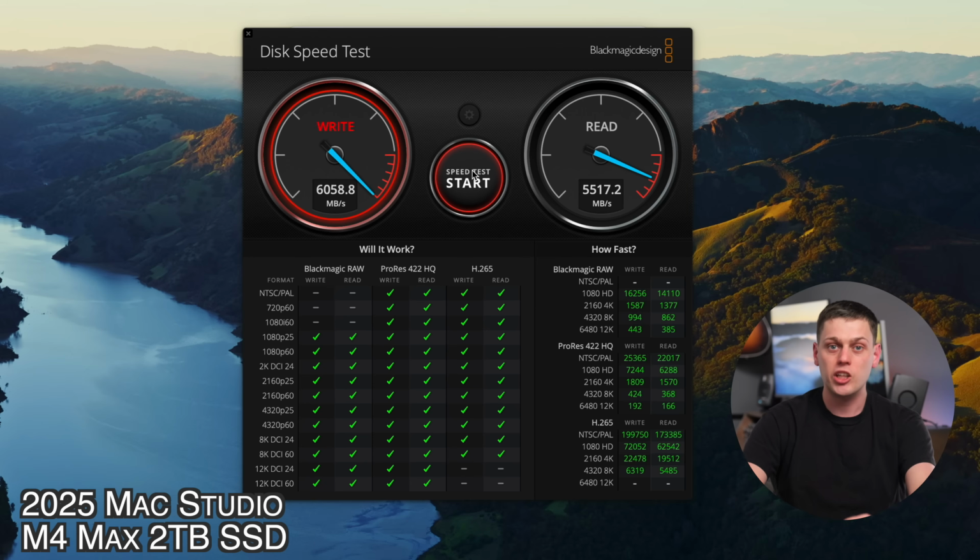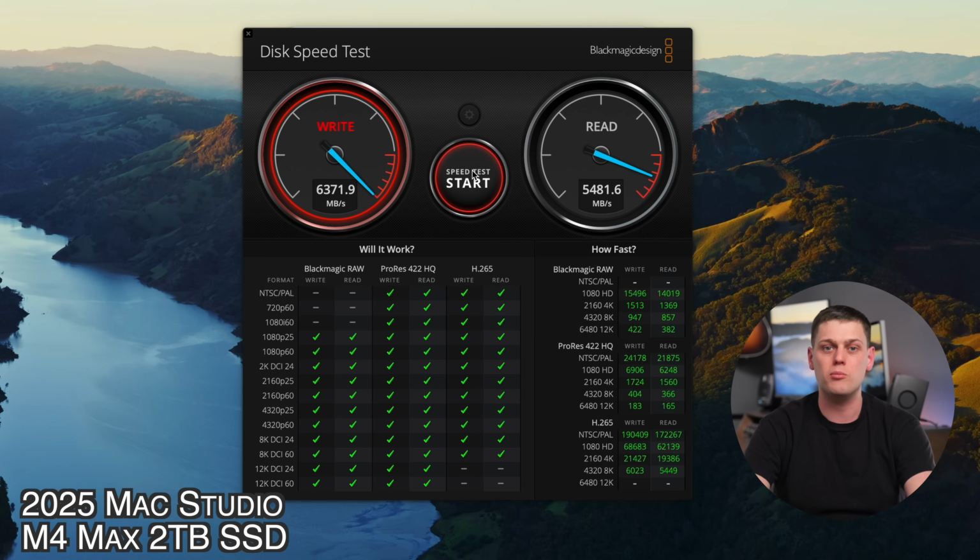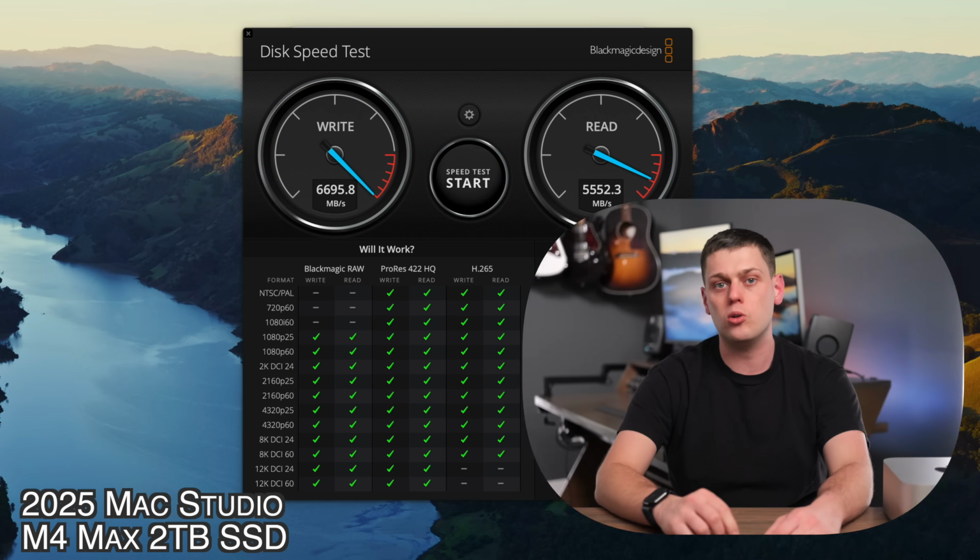So the first thing I noticed as soon as I got this out is I had to run a disk test on it, and the speeds coming in were about 6,000 megabytes a second on the write side and right at about 5,500 megabytes a second on the read side, which is faster than any other Mac I've ever used.